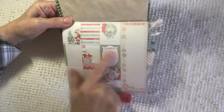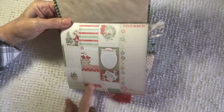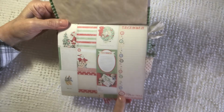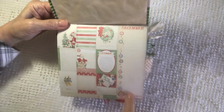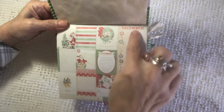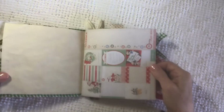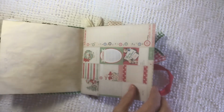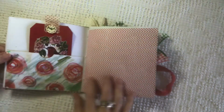This is a great page, especially if you're going to use this for December daily. It's from a 6 by 6 paper pad, and it has the 1 through 25 days of December, where you can add prompts, things you want to do, or things you did with your family each day. I thought it was a really cute and helpful little list. You could even use it as a little daily calendar with appointments.